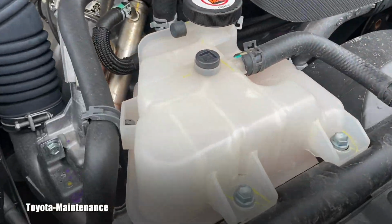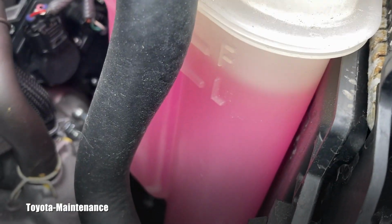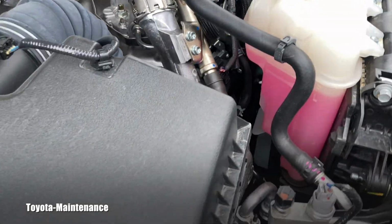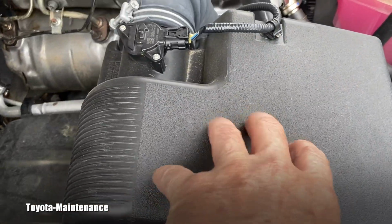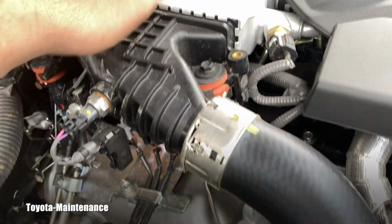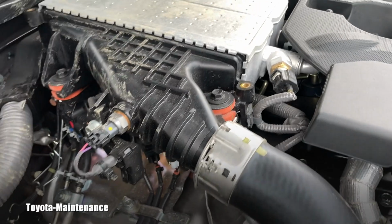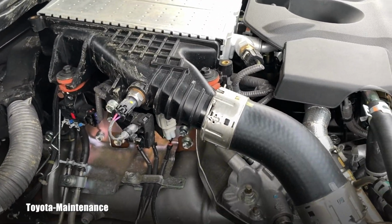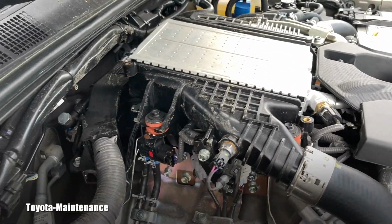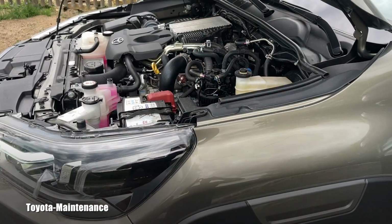I bet you it's the same Toyota super long life coolant, which we know in USA. Engine air filter box. What will be this? Maybe intercooler for the turbo. I honestly have no idea, but it would just make sense that it's right there on top of the engine.